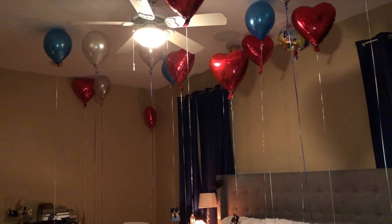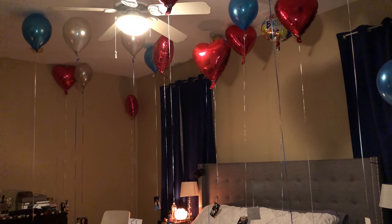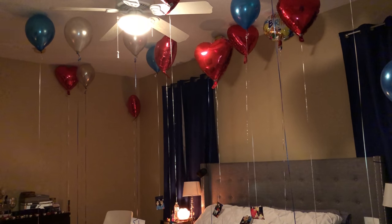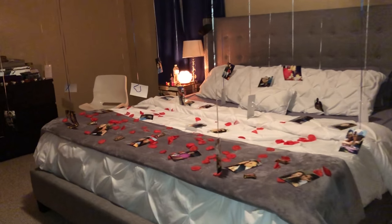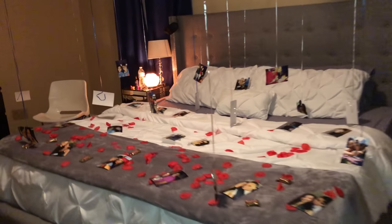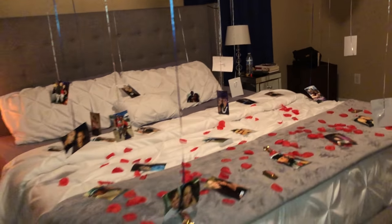Hey kitties, so I wanted to show you guys this cute little idea that I thought about for my fiancee's birthday, since her birthday is on the 10th and it's so close to Valentine's Day, and we are both currently working on Valentine's Day, so I decided to do something cute, and I printed out a bunch of pictures, some of our favorite moments together, and candles, and wine is set up over there, and more candles, and a bunch of balloons. So if you guys are looking for something cute and inexpensive to do for your significant other, something like this is adorable.